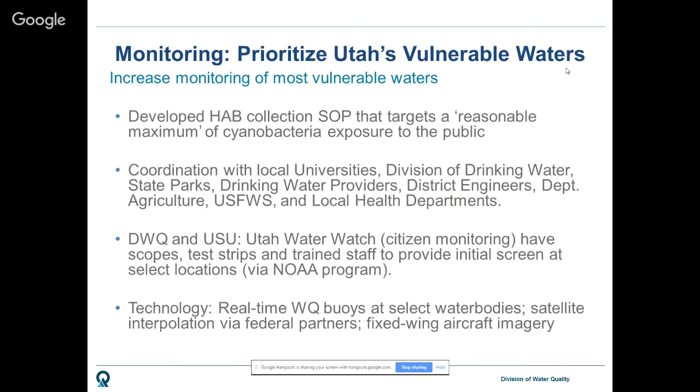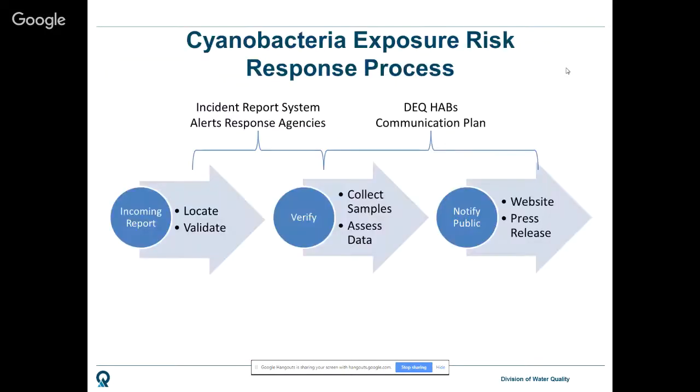And so that process, I should touch back on this. This process can happen anywhere from within 24 hours to within a week. So there's a broad range of variability there, depending on how quickly samples can be collected, how quickly they can be analyzed, and then how quickly we can organize our communication.